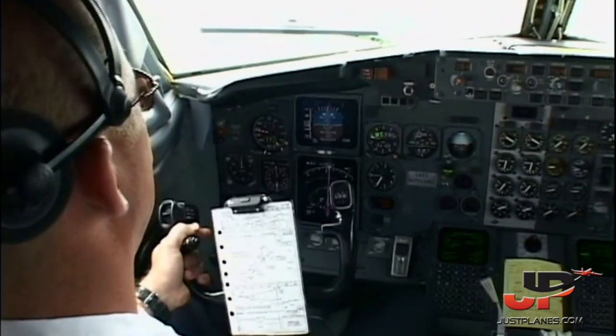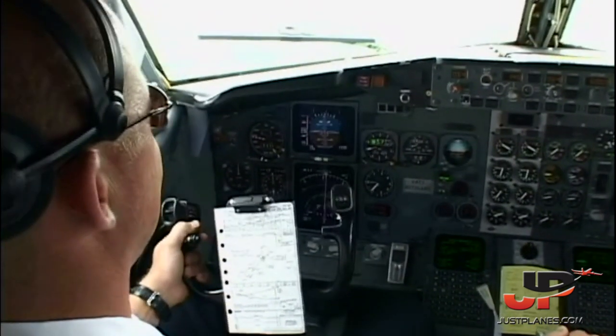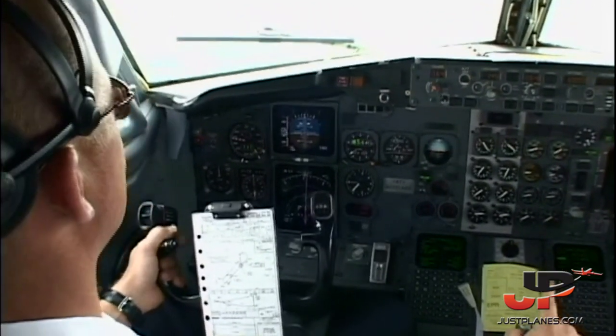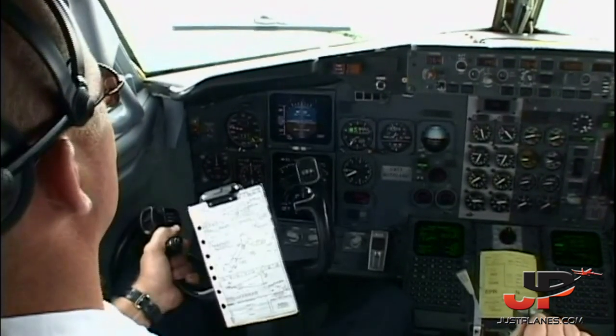Landing checklist. Recall, check. Speed brake on, green light. Landing gear down, 3 green. Flaps 30, green light. Landing checklist completed.